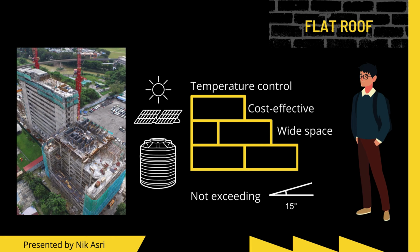The space on the roof functions as a platform to install solar panels and water tanks, which provide basic needs to most of the units in the building, especially the residential units. Plus, solar panels are placed at certain locations to maximize exposure to the sunlight and collect solar energy as much as possible. Moreover, even though it is called a flat roof, it does not actually mean that the roof is totally flat.